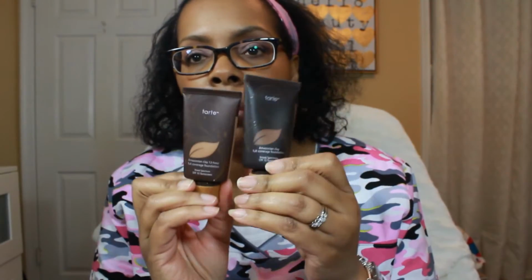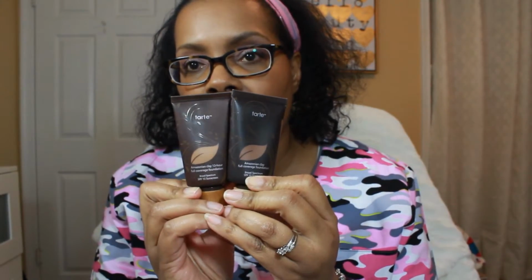I pulled out 2 of my Tarte Amazonian Clay foundations that I have to mix together. Somehow Deep is a little bit too light, and I got Deep Honey, which is a little bit too red. So here we go again, and I have to mix the 2 of these together. I'll keep searching, because I really like that Tarte foundation. So I think once these 2 are finished, I'm going to see if I can try another color and see if that one is closer to my skin tone.